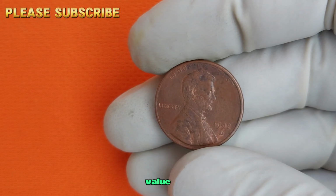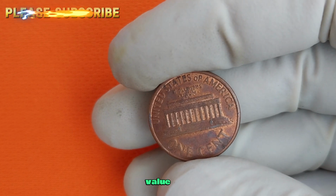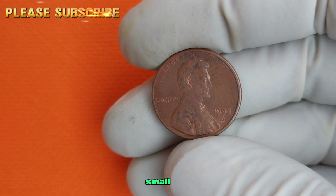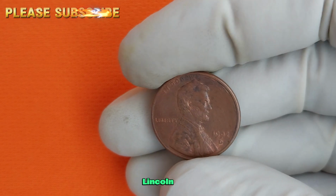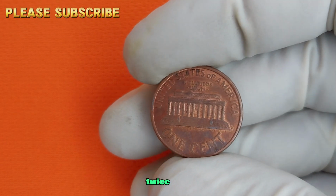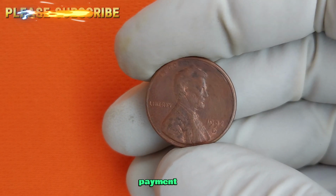Now, to really understand the value of the 1992D penny, we have to peel back the layers of minting, errors, history, and all the subtle nuances that elevate a single cent to the realm of six-figure value. Let's start by talking about what this coin is and what makes it stand out. The 1992D penny was minted at the Denver Mint, as indicated by the small D mint mark found just below the year on the obverse side of the coin, which bears the familiar profile of Abraham Lincoln. In most cases, a 1992 penny from Denver is worth just face value. You might find one in your pocket change right now and not think twice. They're incredibly common, with millions upon millions struck that year. So why is one version of this penny worth more than a Lamborghini or a down payment on a house?